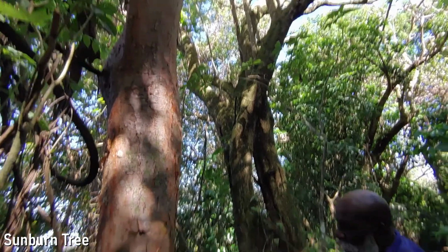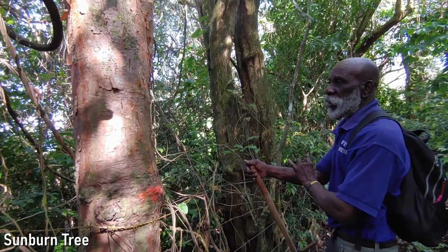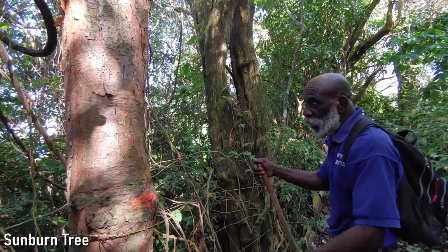Called the Sunburn Tree, or the Naked Indian. When you cut it with a knife, it's going to bleed a sap, which you can put onto sores and cuts for healing, as an ointment. Oh, okay.